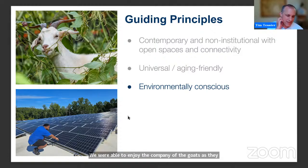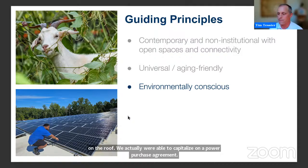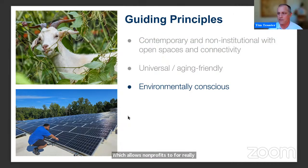And then really, I want to give a shout out to Trevor, who is the building manager. We had a solar array put on the roof. We actually were able to capitalize on a power purchase agreement, which allows nonprofits to, for really no cost, have a solar array on their roof. The only cost to the center was a slight increase in capacity for the roof load. And I'm pleased to say that Trevor was able to finagle the settings and work out the system so that last summer, the center was at net zero for 3 months, for May, June, and July, produced all the power they consumed on site, which was fantastic.